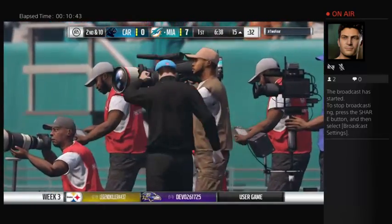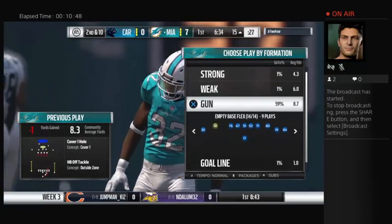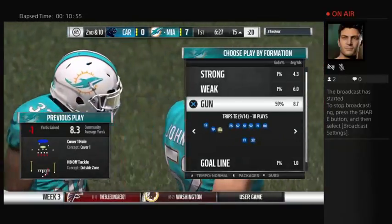Well, we just saw the recipe for success right there. Big body, strong, agile, playing with great leverage and hands. Not really able to be blocked on that play. Close things down inside.